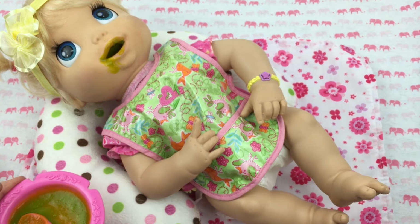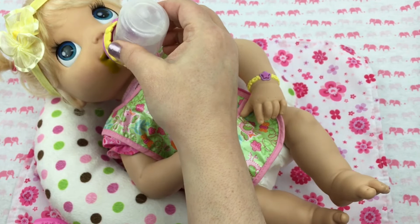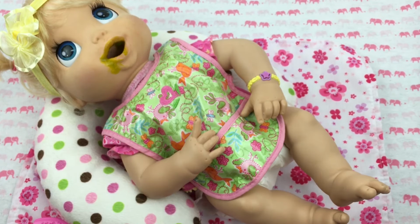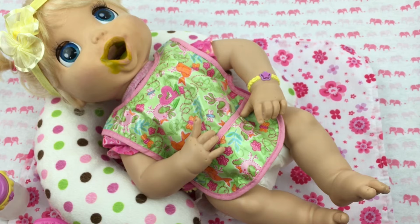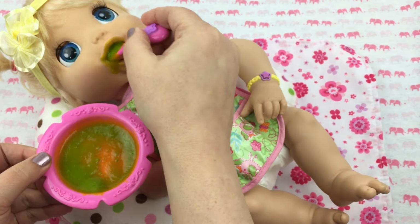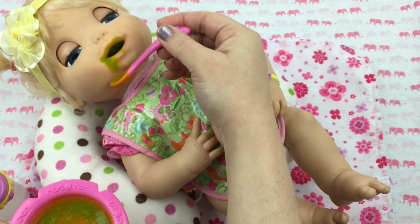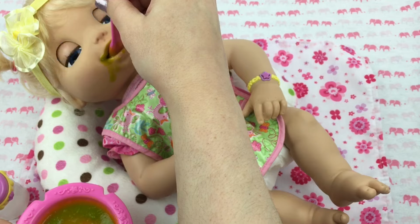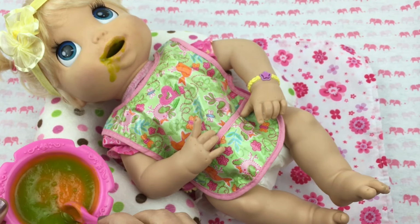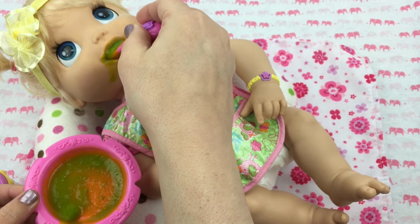Good girl. Let's give her a little drink. Good girl. Thank you. You're welcome. Oh, look, she wants some more peas. Here you go. She's so messy. You're a messy little girl. She's so hungry today.